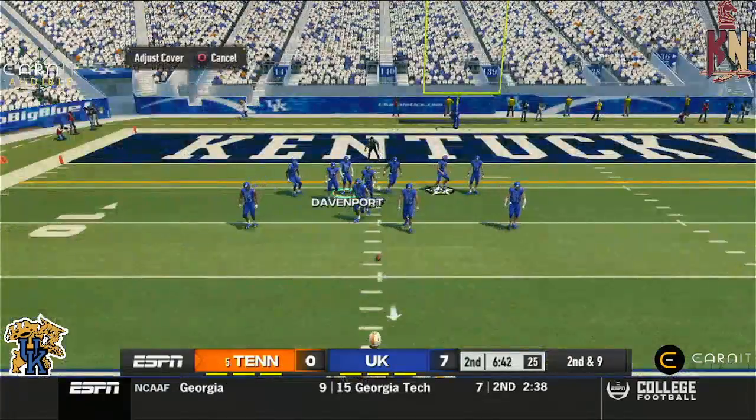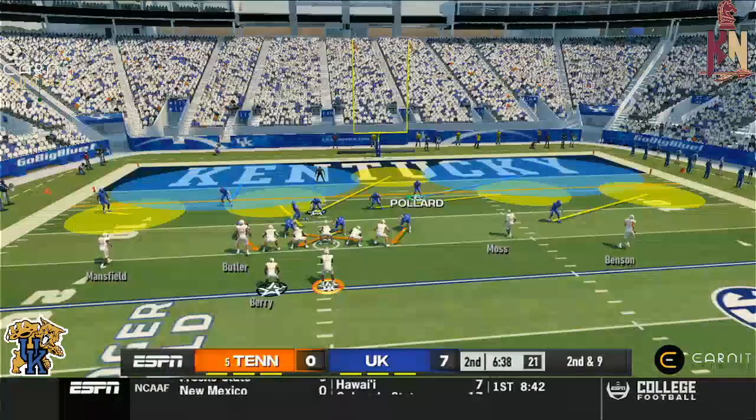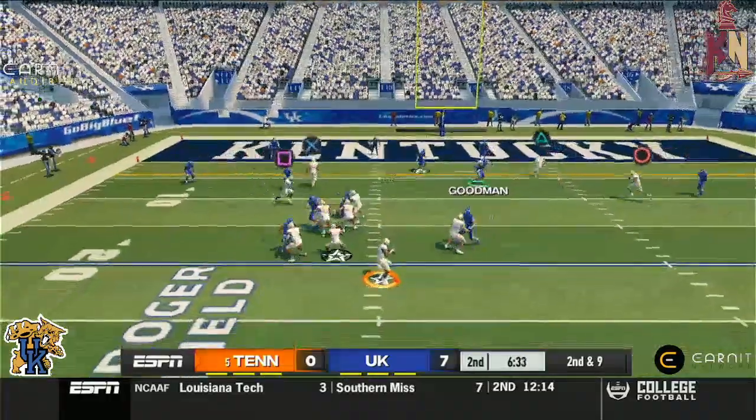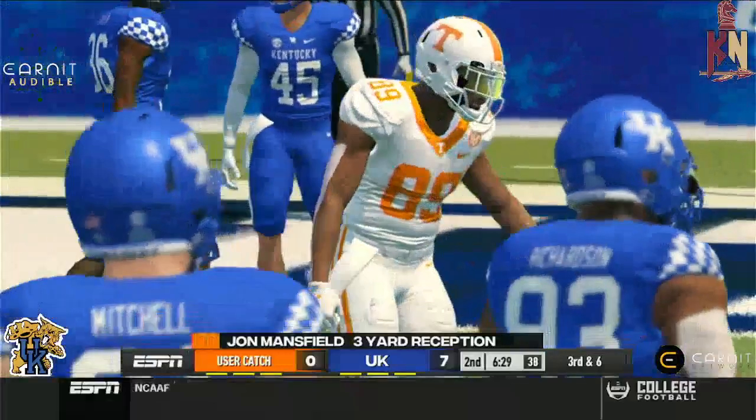It's the 9th play of the drive. Mansfield gains about 4 yards there.